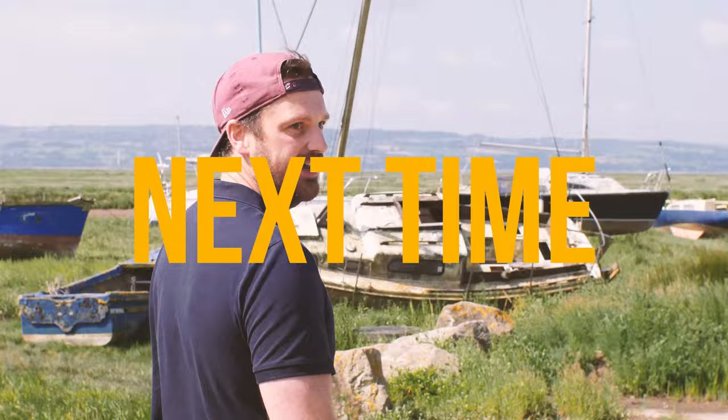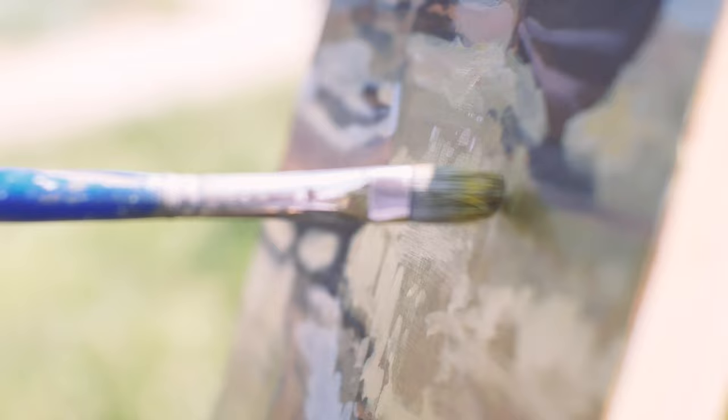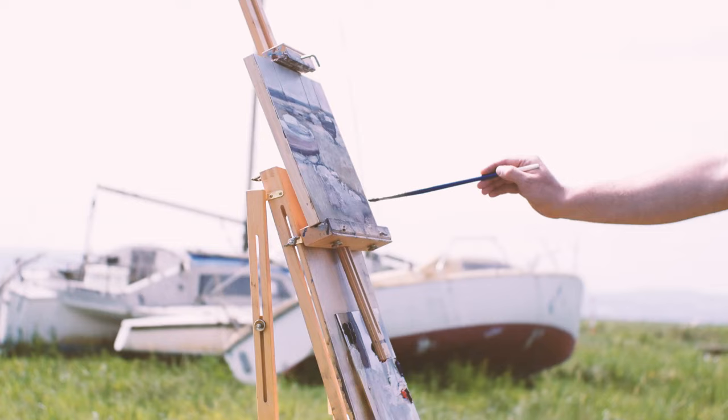This is like a plein air dream. This boat was on the sea once. It looks brown. I think I know which one I'm going to paint now. So, should we go and get the stuff?